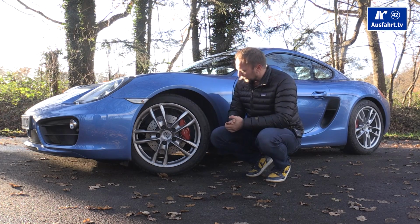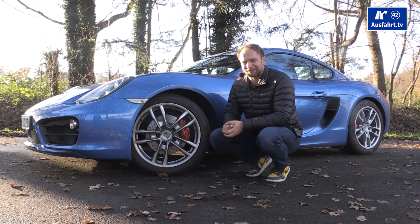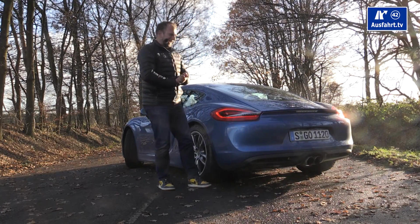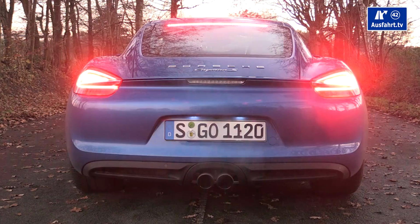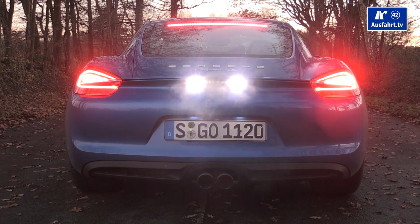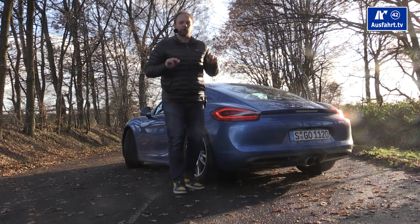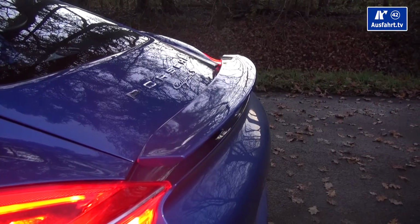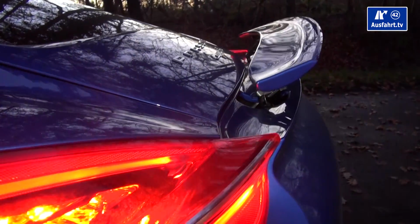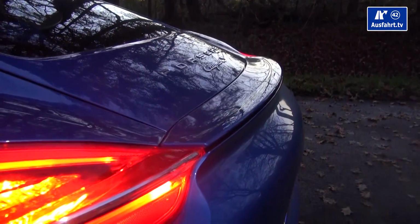The tires in the front are 235 wide. In the back, it's 265. Well, let's say baby got back. The third braking light is up here in the rear window, and like all the other lights, it's full LED technique. And don't get confused, the white light down here is not a braking light, that's a rear driving light. However, we got a spoiler here that comes up automatically once you drive faster than 120 kilometers per hour, so around 70 miles.